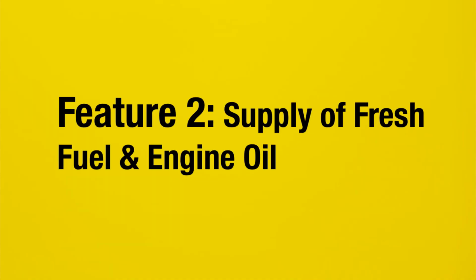With your tri-fuel generator running on natural gas, the only reason you need to shut down is to change engine oil after every 100 hours or so of operation. Feature number 2, a supply of fresh fuel and engine oil. Freedom from the hassles of running your generator on gasoline are some of the reasons people prefer to operate with propane or natural gas. So what are these hassles of gasoline?